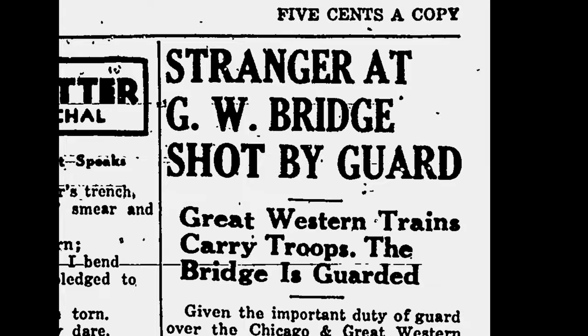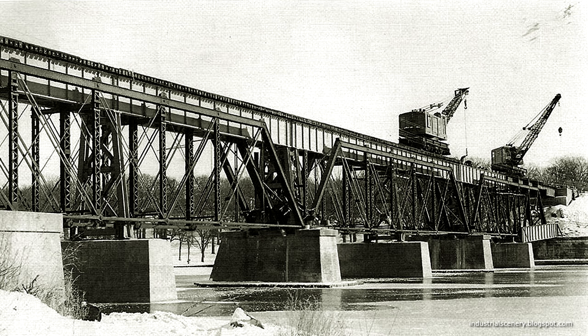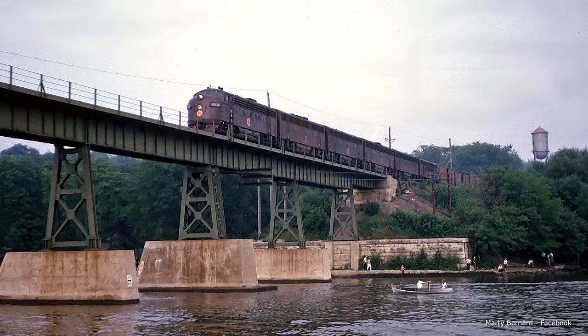The original bridge served until the mid-1950s, when the railway added three new concrete piers in the Fox River and completely replaced the steel post and beam infrastructure. The Union Pacific Railway still owns this bridge, but it has leased the bridge, piers and all, to the city of St. Charles for a period of 99 years.